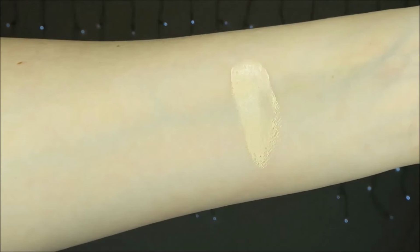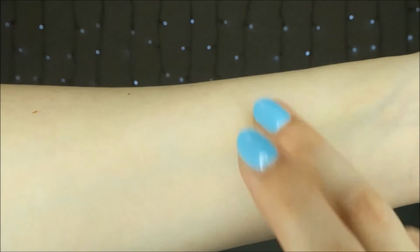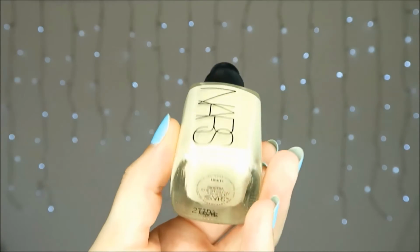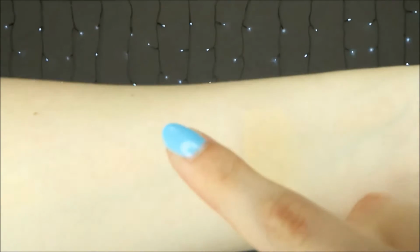I purchased the shade 11 Ivory. This is the lightest shade Innisfree has made in their cushion compacts and it is fairly pale and very yellow toned, perfect for my skin. This colour is a really good match for my skin tone and I'm actually really surprised at how much I like it.